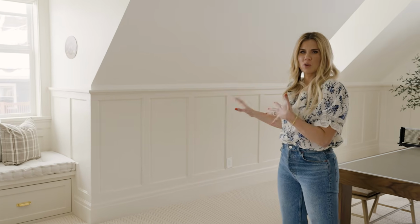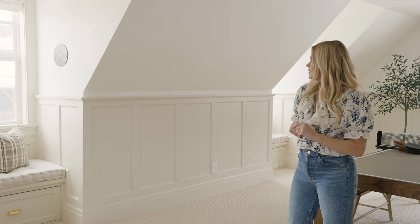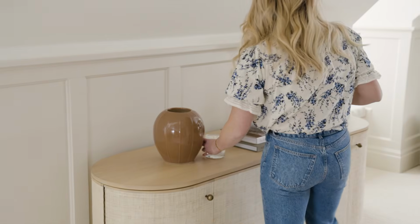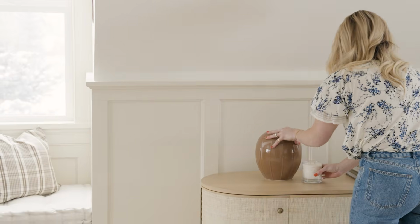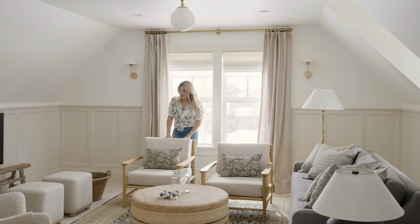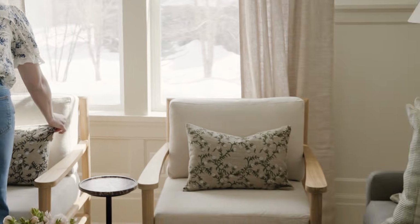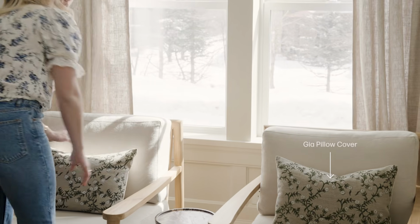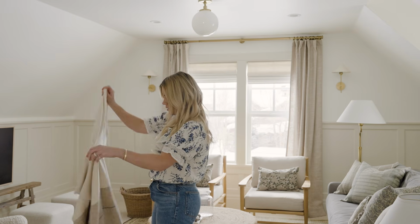I thought the paneling was going to be enough to make it feel like you had something on the walls, but I'm dying for something over here. I just need a console and I think we'll be good. We're close. It looks great. We just need more things. It's almost complete, but not quite finished. I have a few more additions to really round out the space. So I sent the team to go grab those at our warehouse, but it's feeling really good.